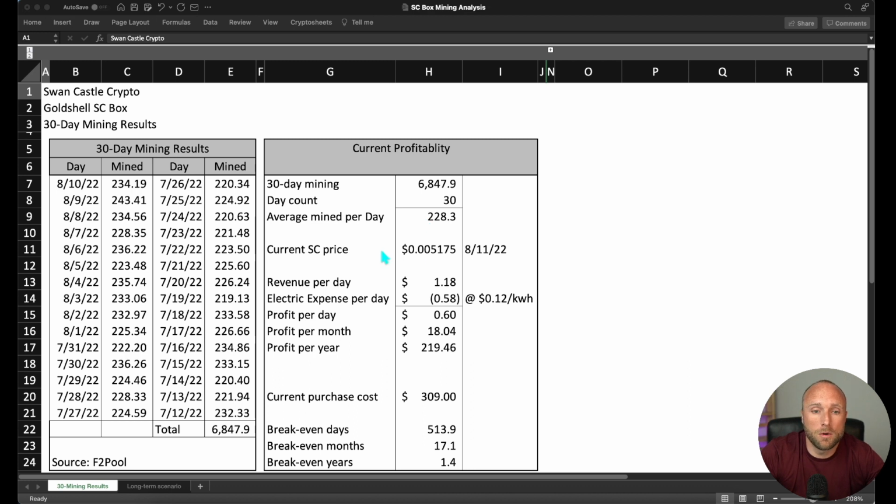The current price for SC is just over half a cent per coin. Based on that, the current revenue per day, I'm coming in at $1.18 per day. My electric expense per day is estimated at about 58 cents per day, and that's using a 12 cent per kilowatt hour electric rate. So our net profit currently per day is 60 cents. Profit per month is $18, and profit per year is $219.